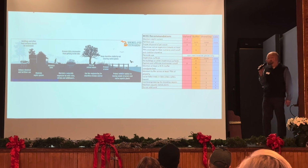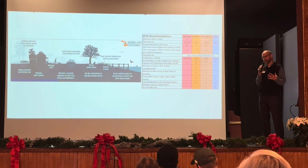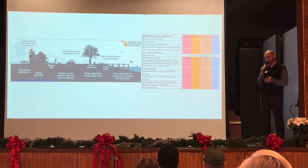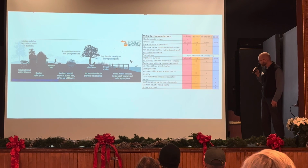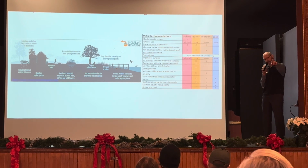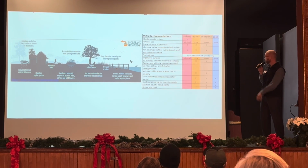I also want to take a quick look at the shoreline property at a more comprehensive level. There's a program called the Michigan Shoreline Stewards that you can look up, there's a website for that, and it's not showing up really well in the bottom of the diagram there, but there's a card in the back if you're interested that has the information on it.